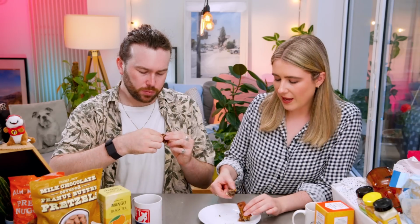It's almost like a chocolate brioche. Like a chocolate layered brioche. But not quite as sweet. And look how thin that is, in a really good way. It's like claggy. Is that the right word?